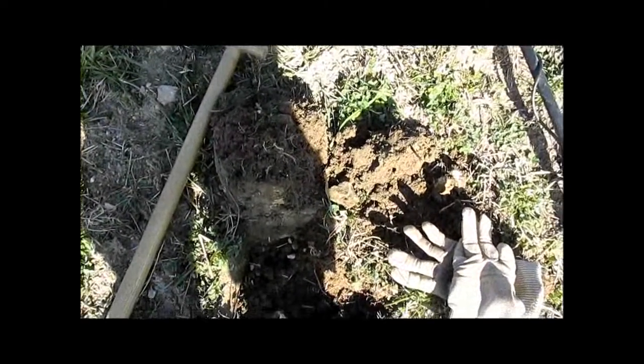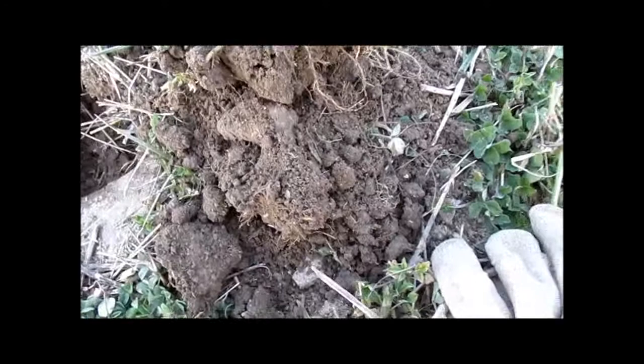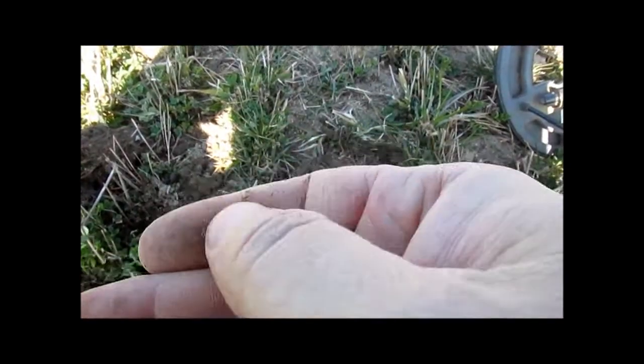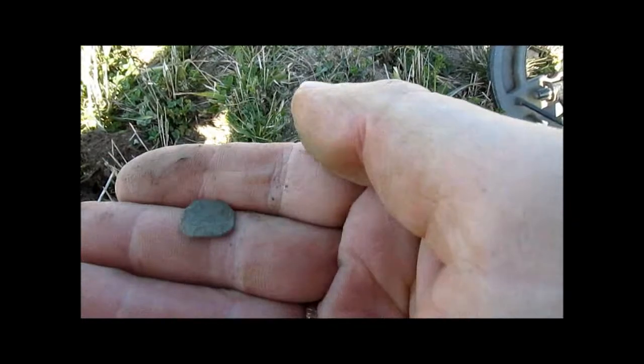Okay, auf zum nächsten. And I think I just got myself another Regensburger Heller. Und ich glaube, ich habe, yep, it's a Regensburger Heller. Ein Regensburger Heller, very nice. Don't know yet what year, I have to clean it up at home.